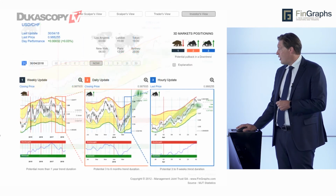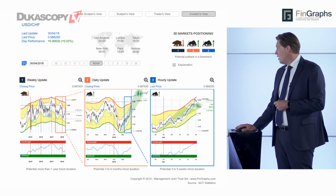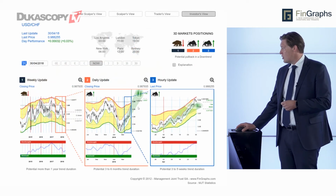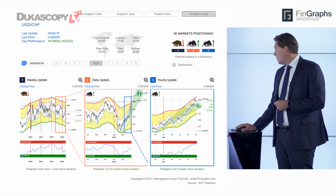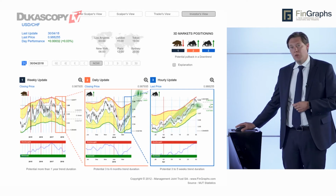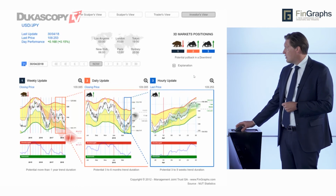So in general, a very promising reversal over the long term on dollar Swiss. A promising daily, which still has potential up and is not overbought yet, and the hourly, which may enter a period of consolidation during the month of May. Now, it's also interesting to look at dollar yen.